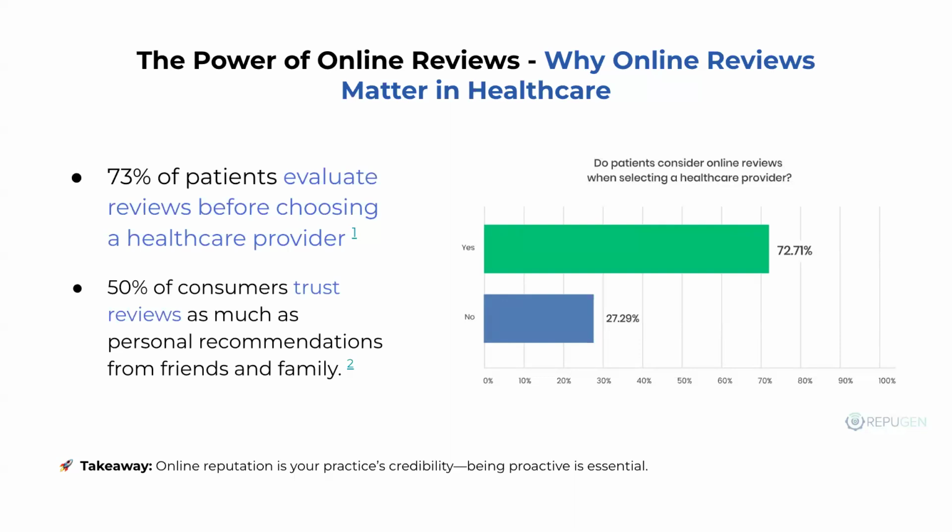So here's another key insight. According to BrightLocal's local consumer survey, 50% of people trust online reviews just as much as personal recommendations from their friends and family. So even if you provide excellent patient care, a weak online presence could mean losing patients before they ever walk through your doors. The takeaway there is really that your online reputation is your practice's first impression. Being proactive in collecting and managing reviews isn't just helpful, it's essential for building trust and attracting new patients.